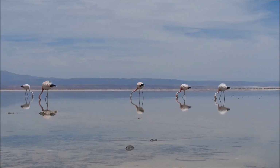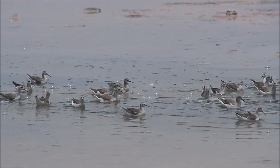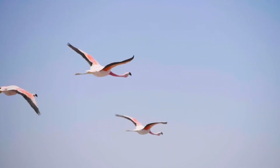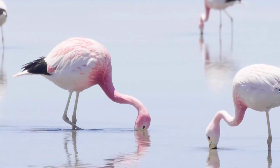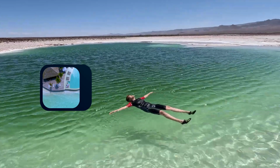It's located within Reserva Nacional Los Flamencos and the vast Salar de Atacama, which stretches south from San Pedro de Atacama for over 100 kilometers and is the 3rd largest salt flat on the globe. It was formed by water deposits from the Andes Mountains collecting in this natural basin and evaporating to leave a crust of salt.